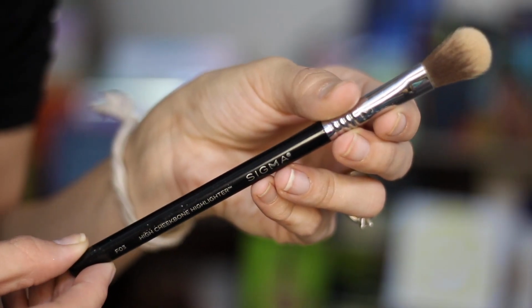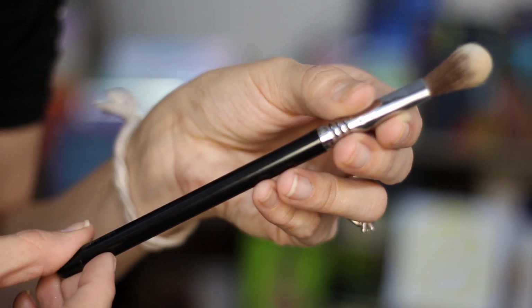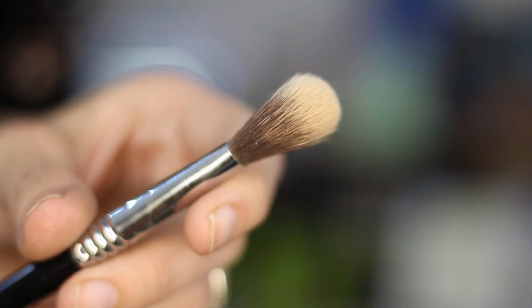I have a couple dupes of this brush with cheaper brands, so this shape is just my favorite when it comes to highlighter. So if I could only pick 10 brushes, I'd want to have a highlighter brush if I could, and this would definitely be my go-to shape when it comes to a type of highlighter brush. And this brush F03 is fantastic, and I know that Sigma quality is there, so it is going to last forever. So yeah, this would be my pick.